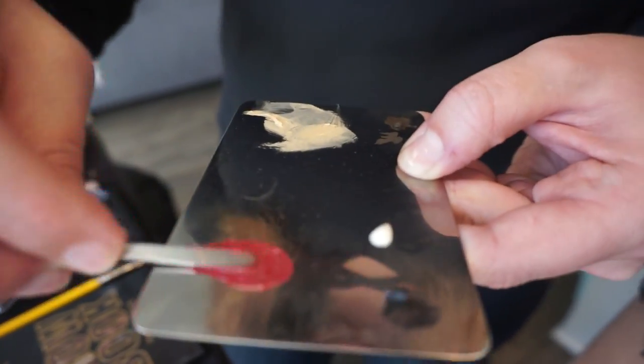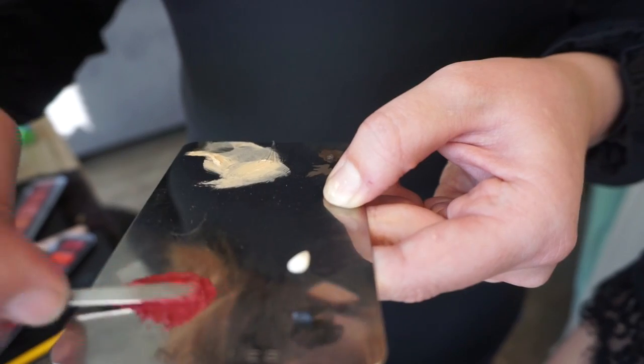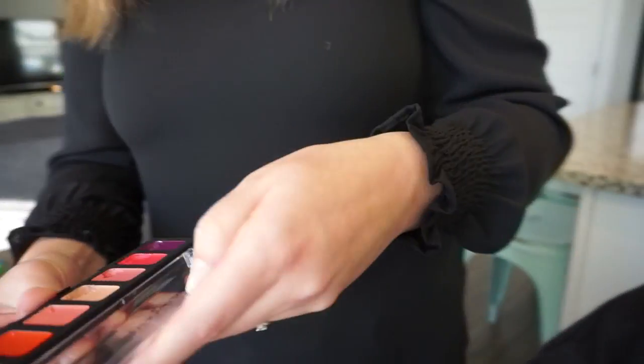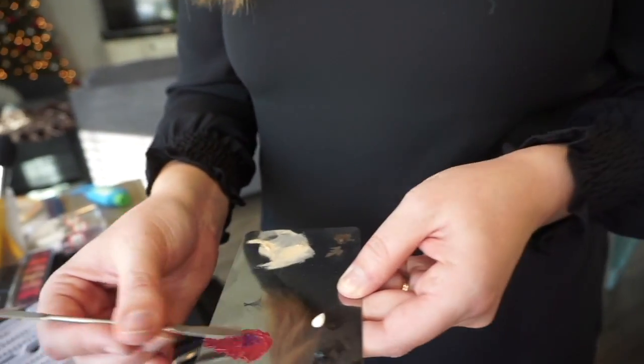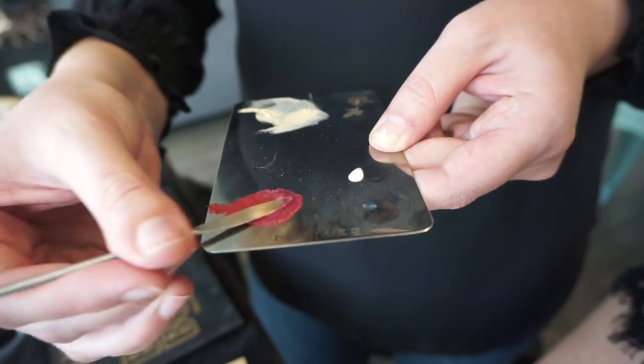This is where the artistry in makeup artistry comes into play. We're just gonna mix this in. I regret nothing. It's good though. I'm gonna put in a little bit of this purple right here by Makeup Forever. This is one of their lipstick palettes in Artist Rouge. There we go. Just so we can get kind of a bit of a cranberry-esque color.